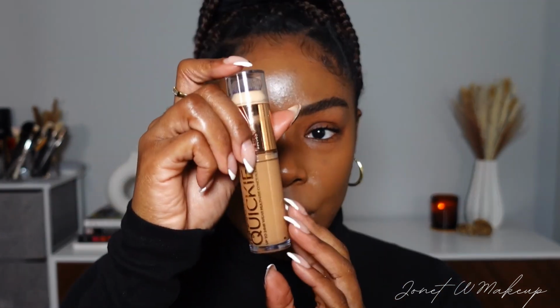Okay, that looks great. Don't worry if you think I look crazy, like I have too much makeup on. I'm going to let this sit for a second, then I'll go back with a beauty blender. This is the new Quickie concealer from Decay. It's not even out yet, but they sent it to me to try.